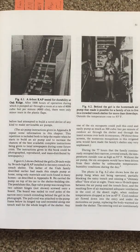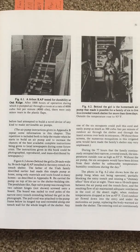Okay, let's see. Oh yeah. The father of the Utah family described earlier had made the simple pump at home using only materials and tools found in many homes, as described in Appendix B. He carried the pump on top of his car to the shelter building site. The pendulum-like flat valve pump was swung from 2 cabinet hinges, not shown, screwed onto a board. The board was nailed to roof poles of the narrow entry trench extending behind the girl in the photograph.